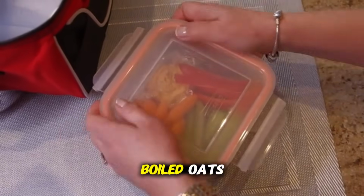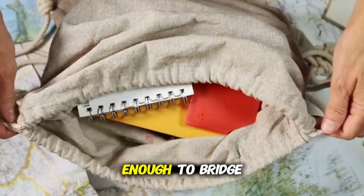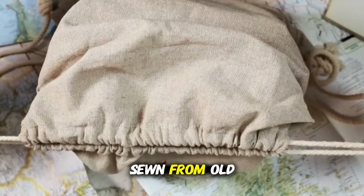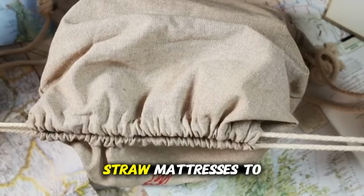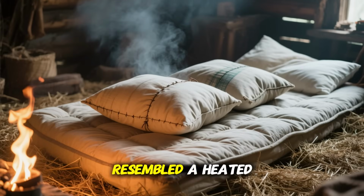A sack of boiled oats wrapped in cloth could remain warm for 3 to 4 hours, enough to bridge the coldest stretch of the night. Larger bags, sometimes sewn from old pillowcases, were buried under straw mattresses to radiate heat upward, turning crude bedding into something that resembled a heated pad.